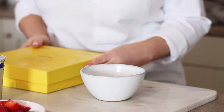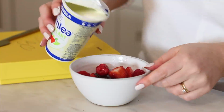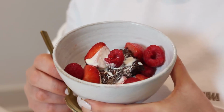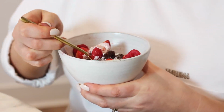Then for dessert, I had another DG brownie because they're just too good, and I'm making my way through this amazing box of them. I had a piece with some fresh strawberries and raspberries and also a little vegan cream. This was such a good combination. The rich chocolate brownie with the tart berries and the sweet cream, but they're equally delicious with some vegan ice cream too. And that's it for another day on my plate.